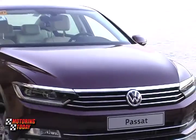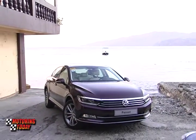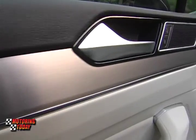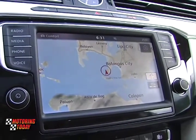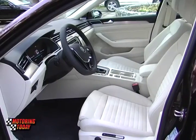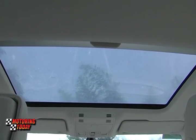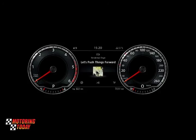The Passat is loaded with all the comfort and convenience amenities you could ever want, especially for the business edition. Features such as the 3-zone climate control, high-fidelity 8-speaker system, 8-inch touchscreen with navigation, area view rear camera, 12-way powered seats with massager, and a panoramic moon roof are all standard. The only option is the active info display, a reconfigurable 12.3-inch full-color LCD gauge cluster.